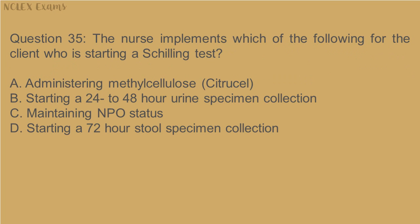Question 35. The nurse implements which of the following for the client who is starting a Schilling test? A. Administering methylcellulose Citrucel. B. Starting a 24 to 48 hour urine specimen collection. C. Maintaining NPO status. D. Starting a 72-hour stool specimen collection.